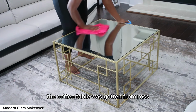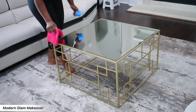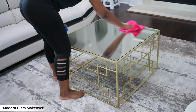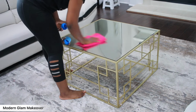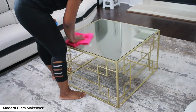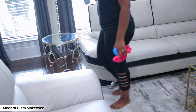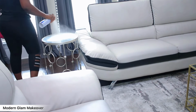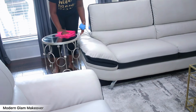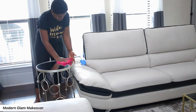The coffee table was gotten from Ross, and I recently just saw them again in Ross. I got this coffee table maybe over 7 or 8 months ago, or maybe more. I don't even remember. Maybe like a year. But it's a very nice and lightweight coffee table. It's nothing crazy. So yeah, the side table was gotten from Ross as well. The rug, which is not what I'm going to be using in this video, was gotten from Ross. Oh my god, I have a lot of Ross items.